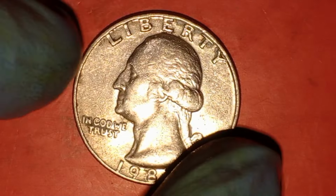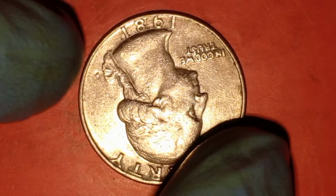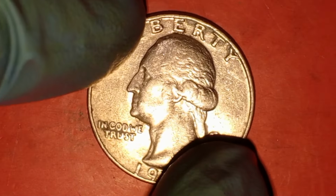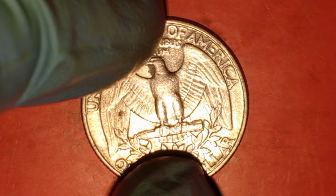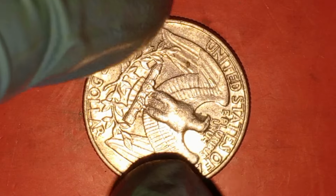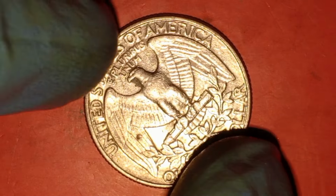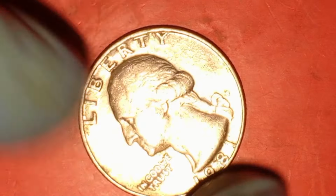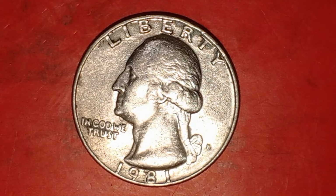In fact, some of the best specimens of the 1981 Washington quarter have fetched six figures at auctions. But if you're lucky enough to have one of those rare double die errors in near-perfect condition, you might just have a $1 million coin on your hands. So, how can you tell if your 1981 Washington quarter is worth more than face value? First, look closely at the coin. Is there any noticeable doubling in the design? Specifically, look at the letters and numbers on the obverse, or front side, of the coin, particularly the word Liberty and the date.